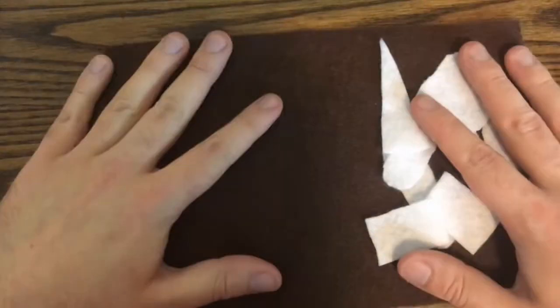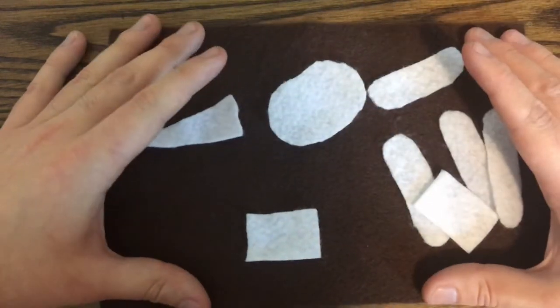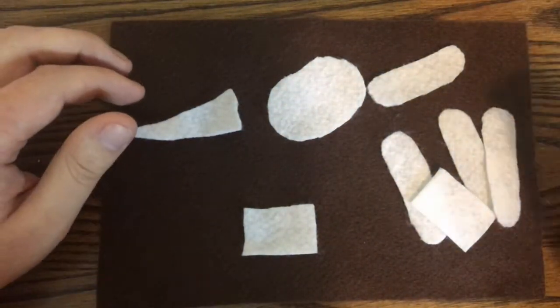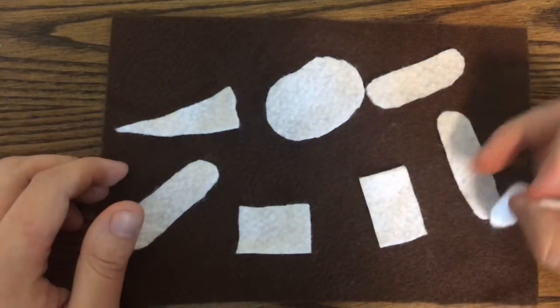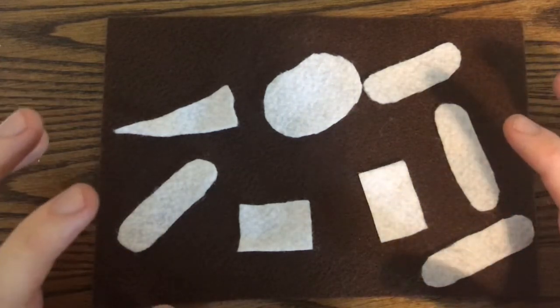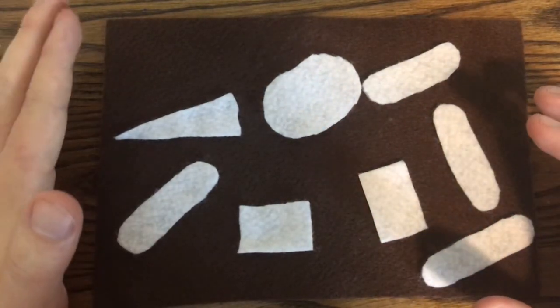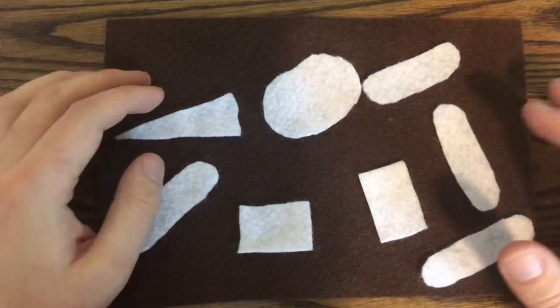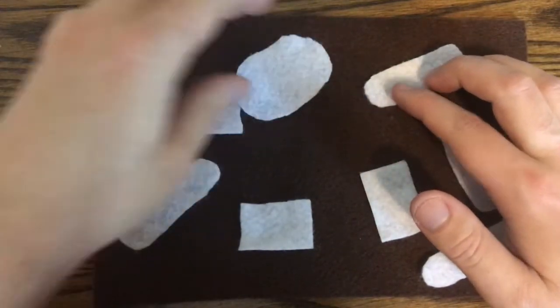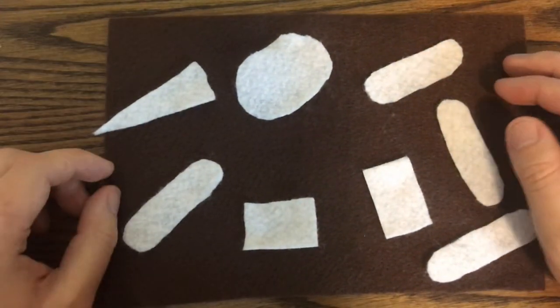So in your bag, you should have some pieces of felt. If you take them out, you'll find one large brown rectangle and a bunch of little white pieces in different shapes. So I figured the brown could represent the dirt or the mud where you might find a fossil. And then these could be the fossilized bones of a dinosaur or another animal.